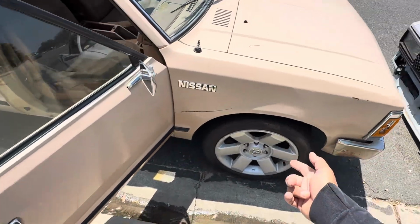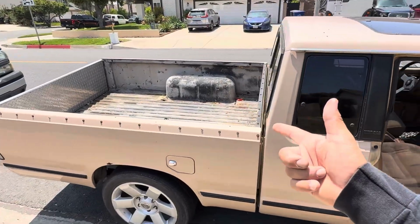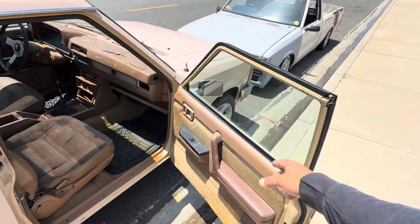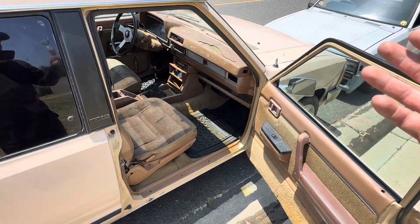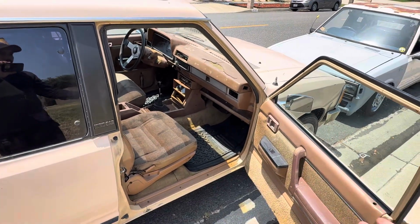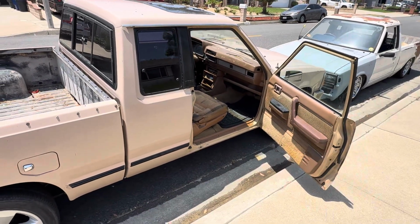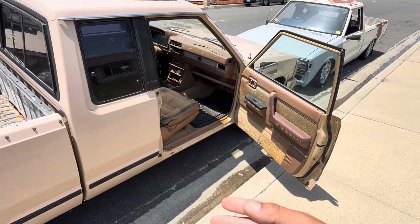I already have chrome ST wheels with tires ready to go. I already have a shell for it ready to go. I already have brand new front suspension ready to go. Ball joints, control arms, everything, you name it. Yeah, I have a bunch of parts that I've been kind of hoarding. I've been buying parts over the last year and a half because I've always wanted to build a Kingcab ST. So I've just been hoarding parts, and now I finally have the truck. Now I could actually tear this apart and do what I want to do with it.